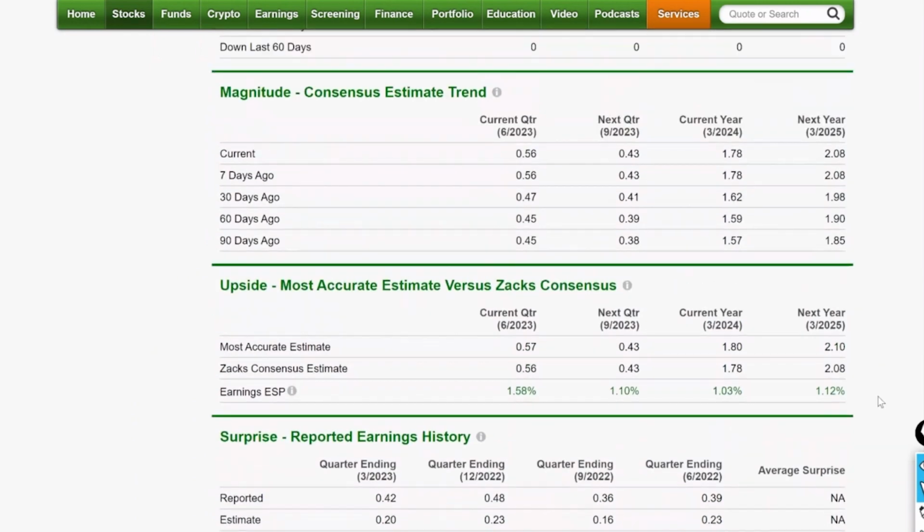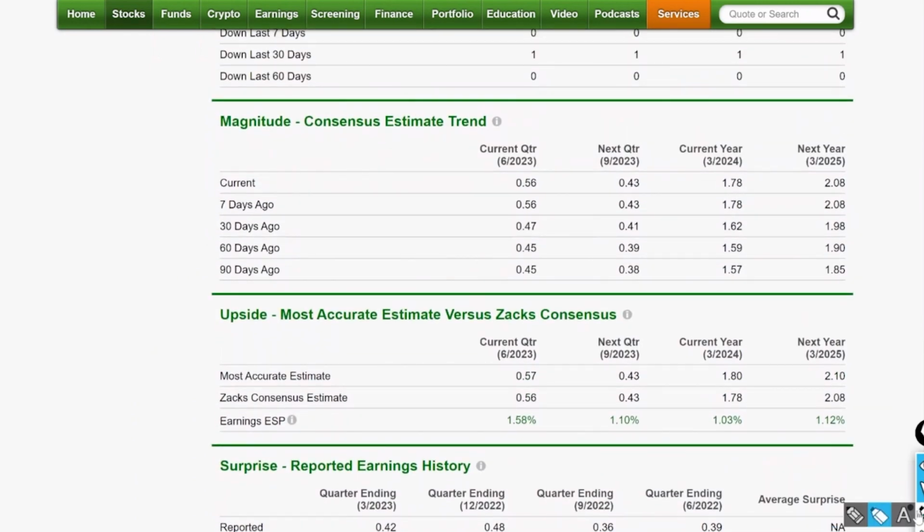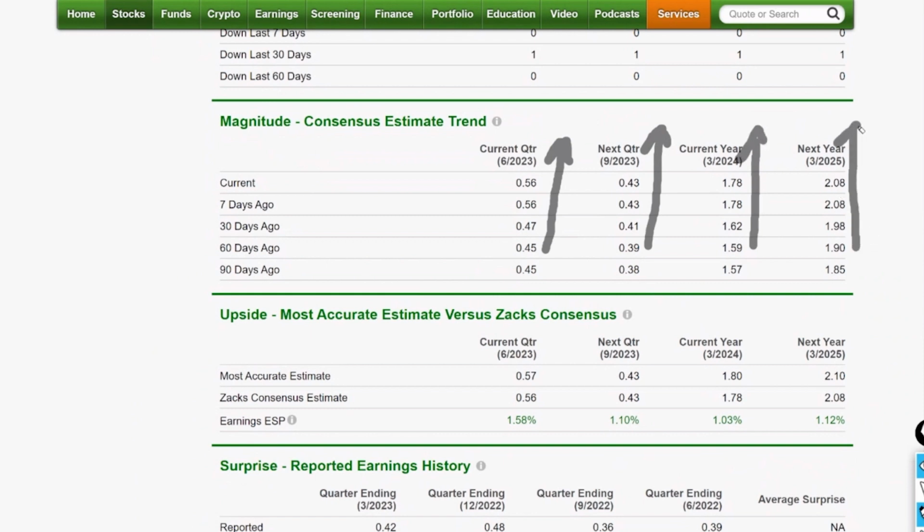It's all good, but here's the real deal. The estimate movement: each of the last few quarters have been beat and raised quarters, where the guidance comes out ahead of Wall Street. And that is what we live for in the investing world, for the most part. 45 cents to 56, 39 to 43, that's good. 1.59 to 1.78, that's great. $1.90 to 2.08. All of them moving in the right way.